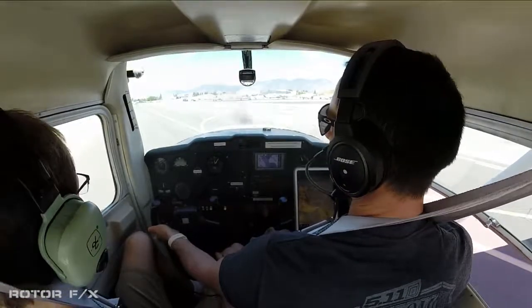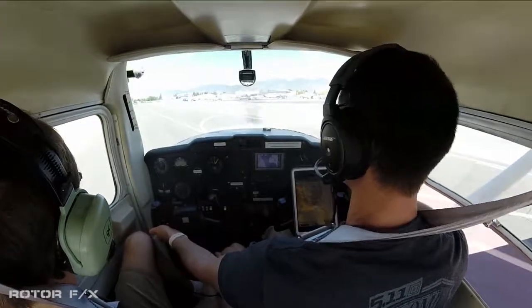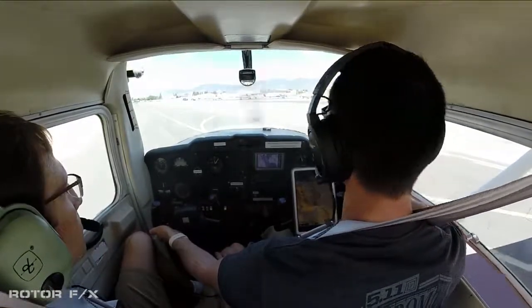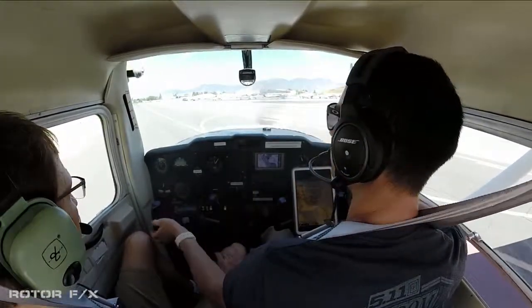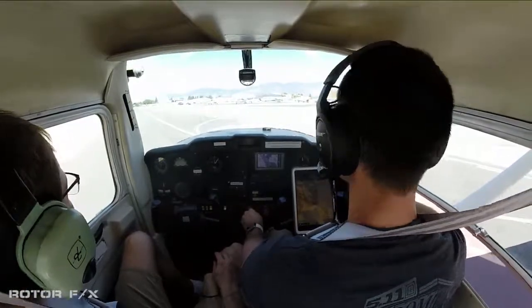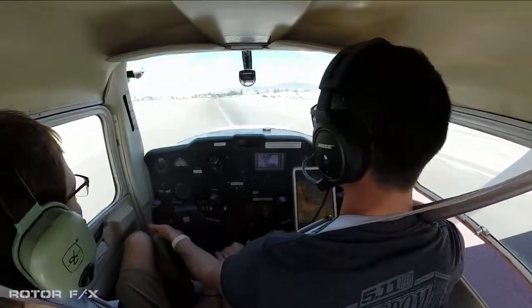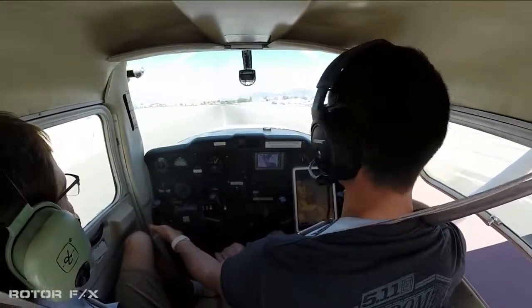Whiteman Ground, Cessna 10789er out of 12, taxi to parking. Cessna 789er, pull completely away from the lines there, your tail's still over the lines. Pull completely off the runway, taxi to parking. Taxi to parking, 10789er, sorry sir.